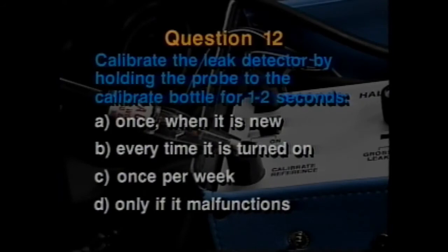Question number 12. You must calibrate the halogen leak detector by holding the probe to the calibrate bottle for 1 to 2 seconds. A, once when it is new from the manufacturer. B, every time it is turned on. C, at least once per week. Or D, only if it malfunctions.